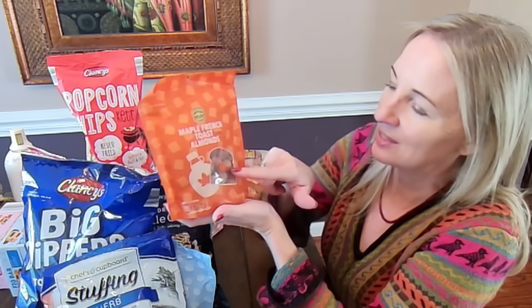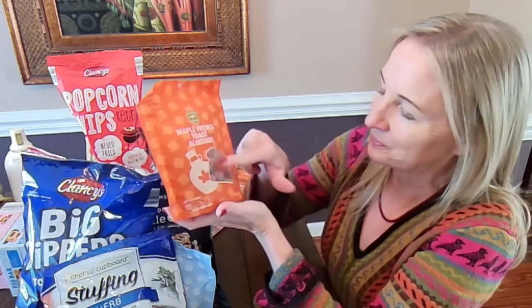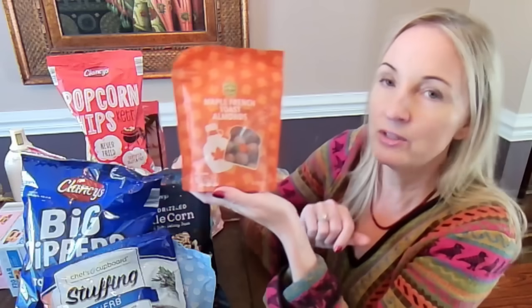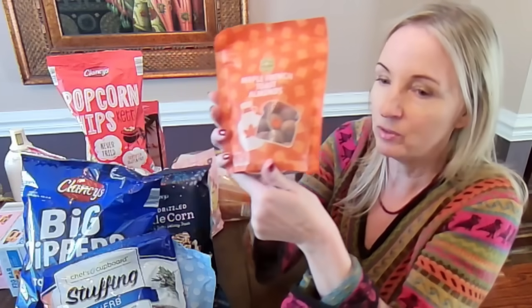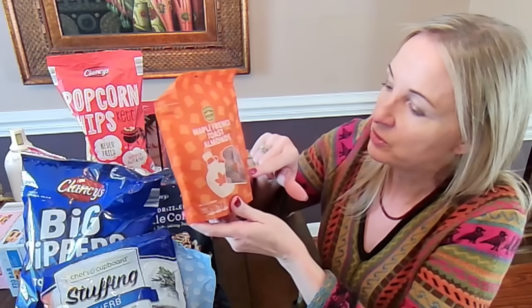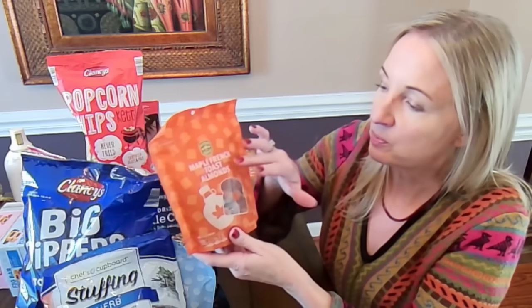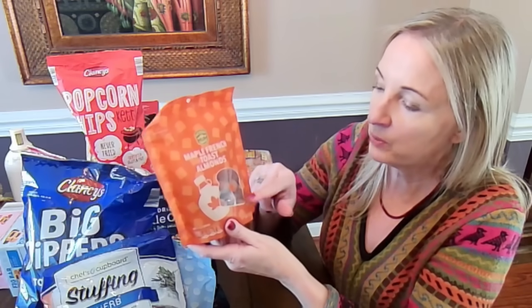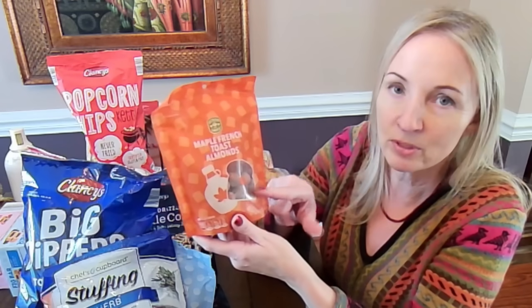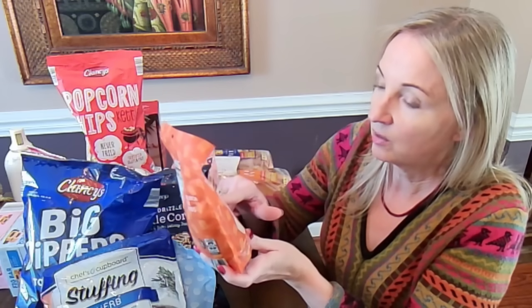Look at that. I guess that's supposed to be a little pat of butter on there, that little square. But it's a little window inside, and so you can kind of see what the almonds look like. And they look really big. So whatever they've coated it with, this maple French toast stuff, it must be pretty thick because I don't think the almonds are that big. But it's got this thick coating on it.